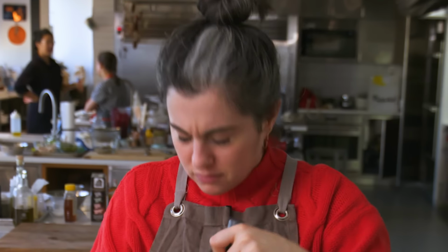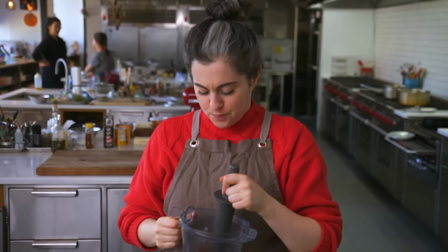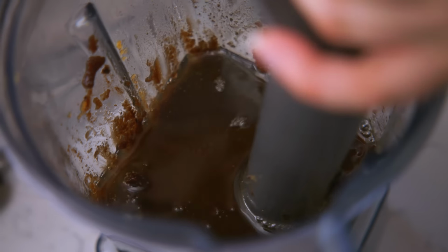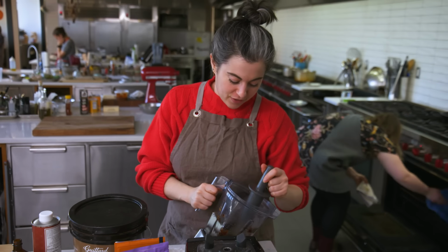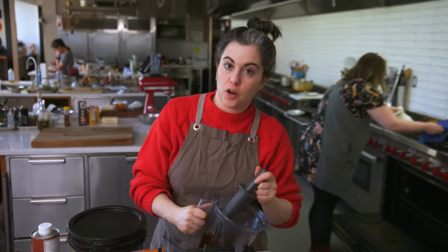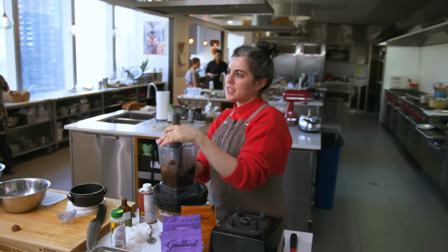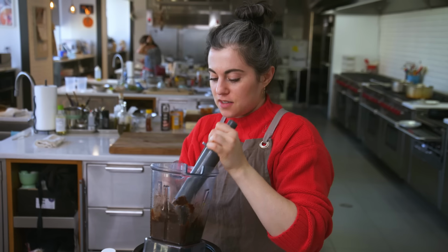Okay, so it's separated. I had the mixture in the Vitamix for so long, and I can feel the sides. It's getting really hot. So now, very unfortunately, I have all of this separated hazelnut oil from the solids. I don't think it's going to come back together. I'm going to start over. Sucks.